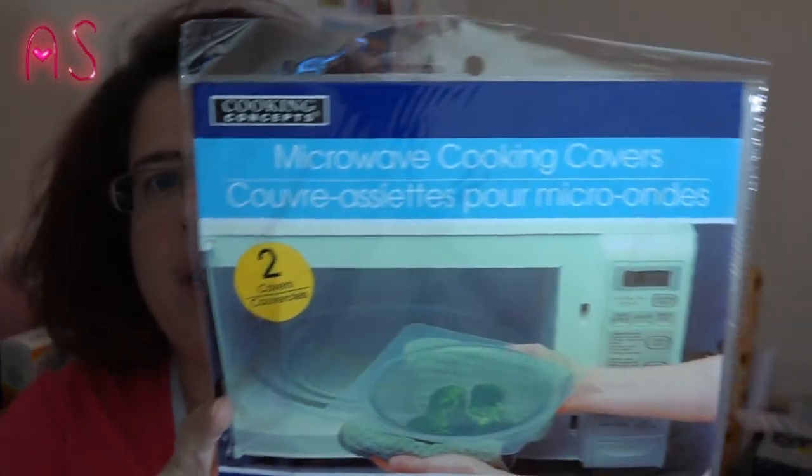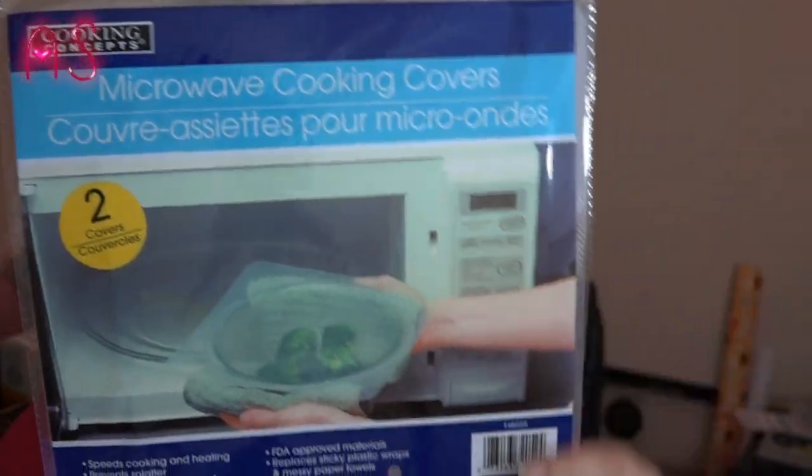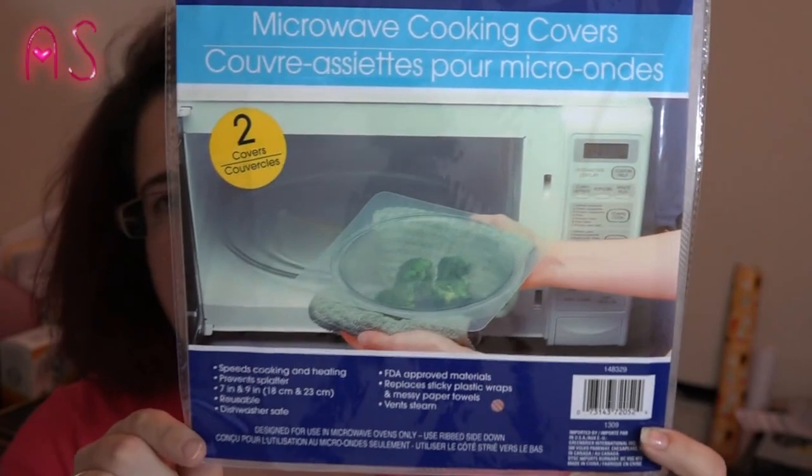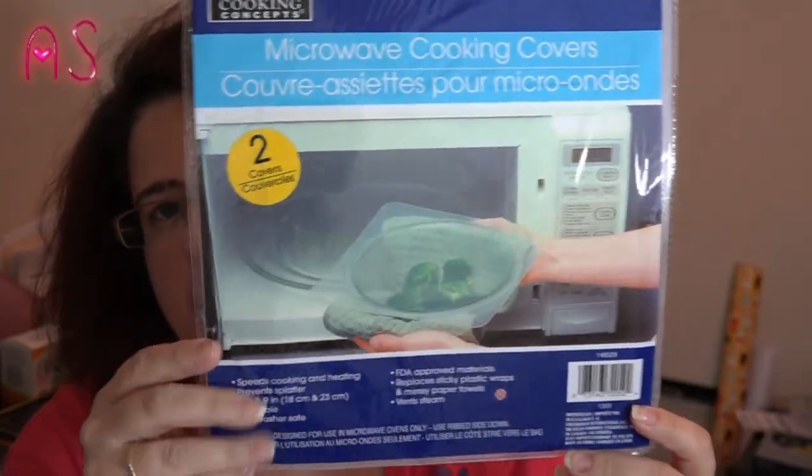Okay, last two bags. I bought these microwave cooking covers. There's two. There's a small one, and then there's a 7-inch and a 9-inch. Instead of using paper towel or whatever, you can use those.